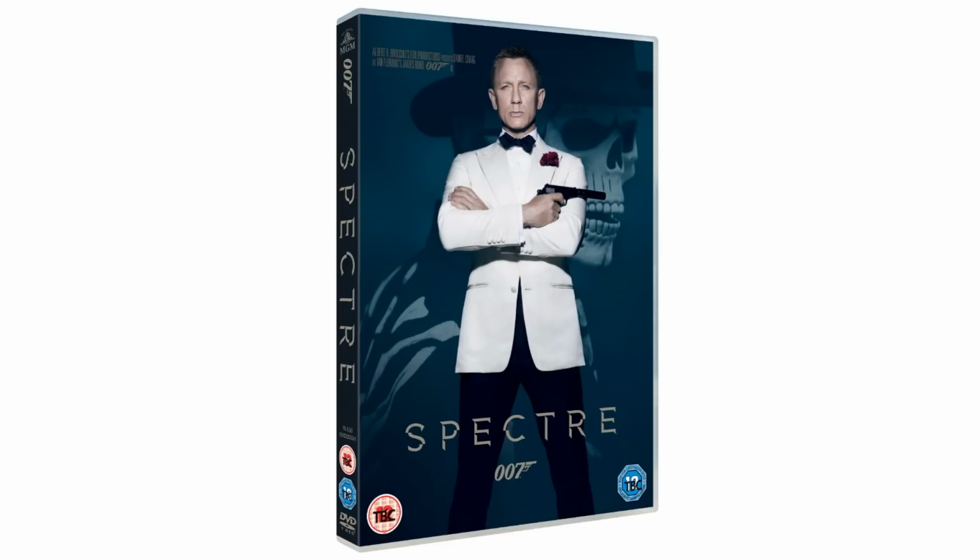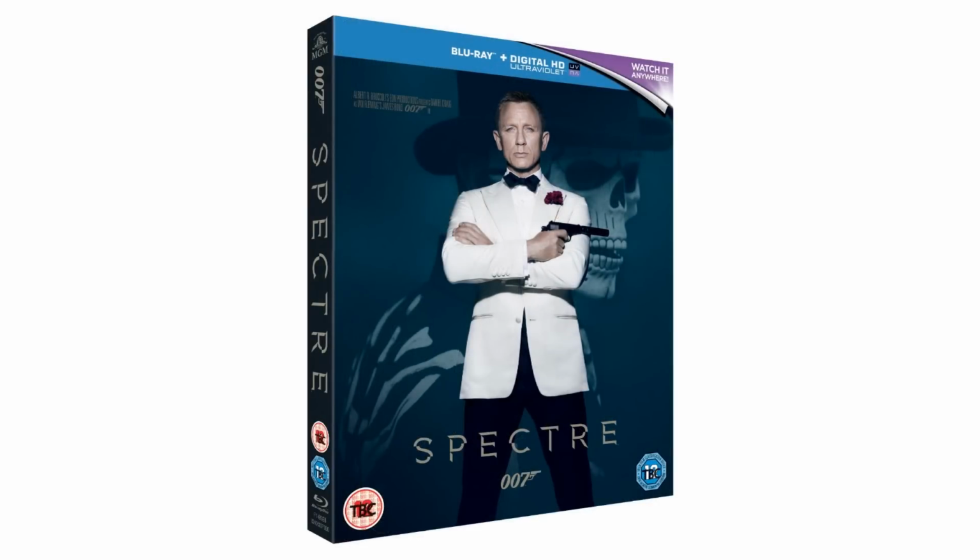It's early days yet, but Amazon and other retailers have now started to list the Spectre DVD and Blu-ray. I hope they leave the artwork as it is for the standard versions of the films. No release date yet, but Skyfall released on Friday the 13th of February last year in the UK, coinciding with half-term week. If they stick with a similar release date this year, seeing as the film was released in cinemas on the same day as Skyfall, we can expect the DVD to hit shelves on February the 12th.